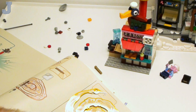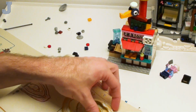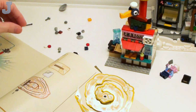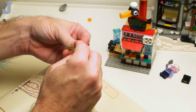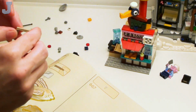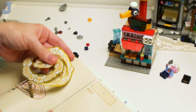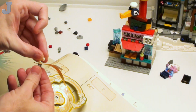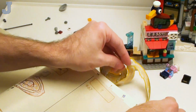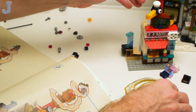Okay. Yeah, I mean, what do you do with that? I don't know. There we go. And now we can start working on this. There's a tile there. We're not done. Oh, okay, it just spirals around then, huh?